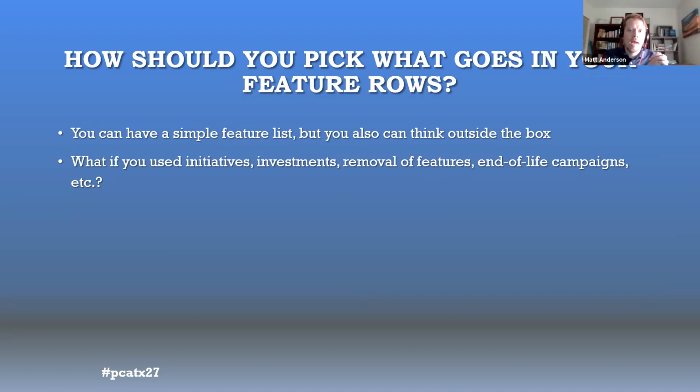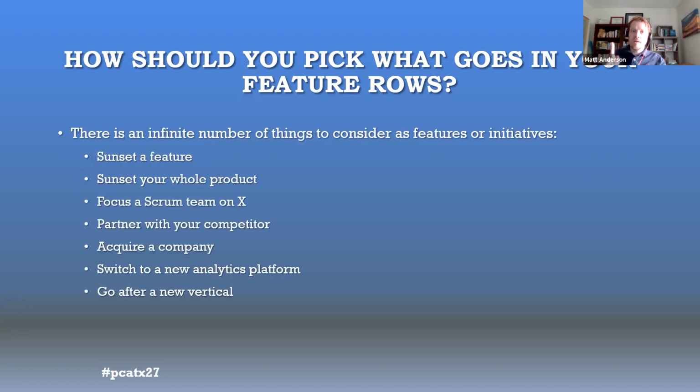You could do that. It doesn't have to be just a feature analysis tool, but for product managers, feature analysis is probably the easy way to do this. So again, an infinite number of things to consider as features or initiatives using this method. But here's a few examples.